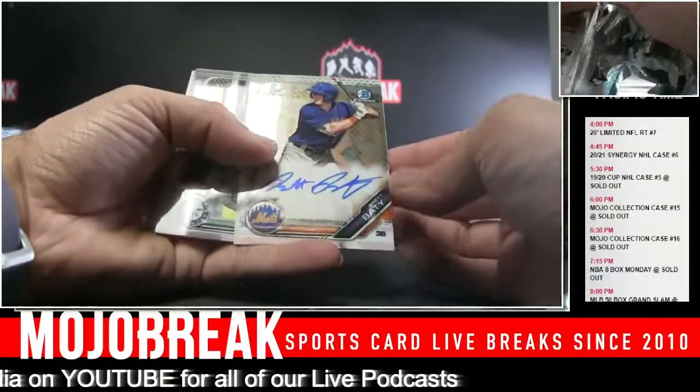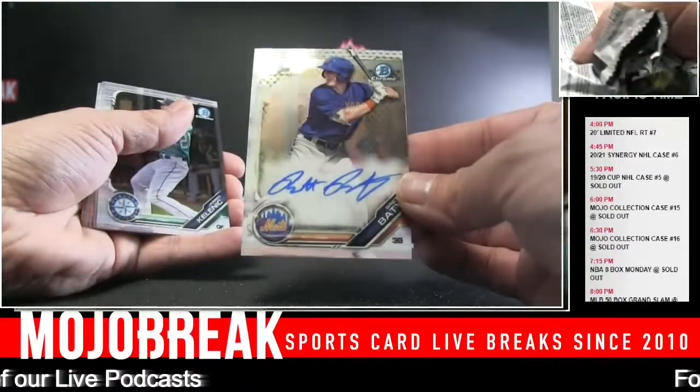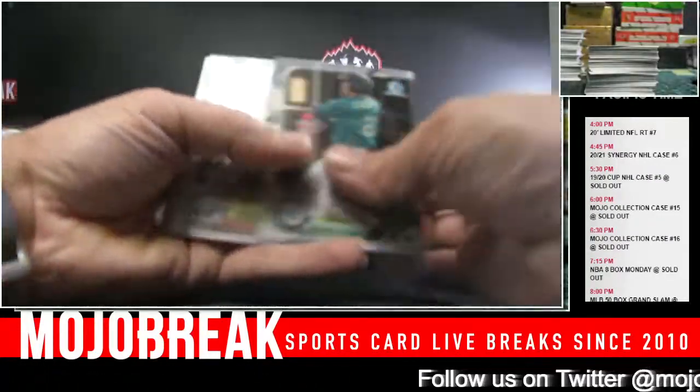Brett Baty, first Bowman, going out to the Mets. Very nice. That's a really good box there. A heck of a box.